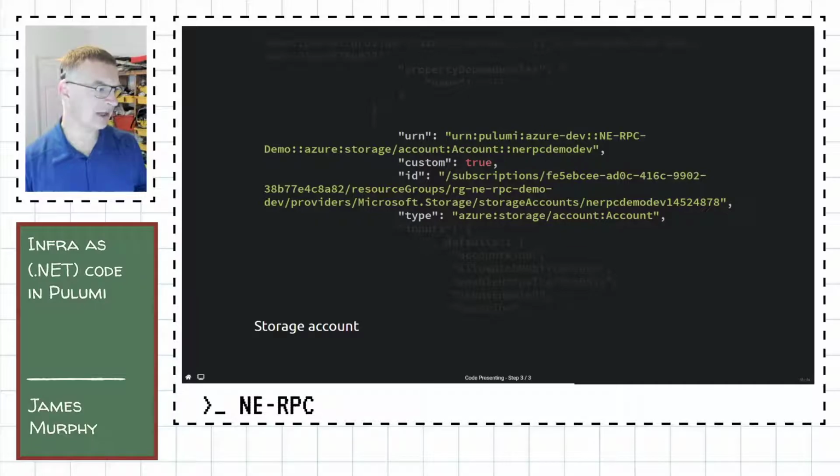If we go and look at the storage account, there's the name that I gave it, NE-RPC demo dev, but the storage account that's actually been created has a number appended to the end. This prevents collisions between resources. I'm not entirely happy with that, but it's a valid approach and worthwhile. This file is huge. It gets updated every time you change things, and it's how Pulumi keeps track of the world.